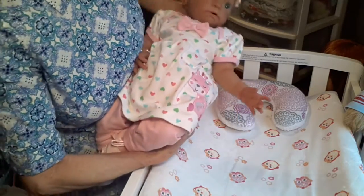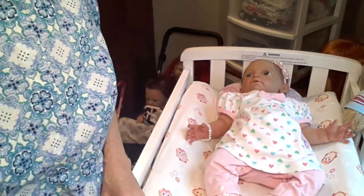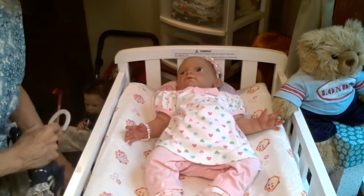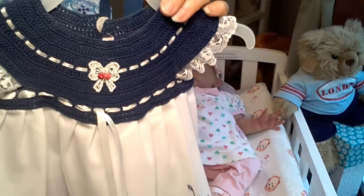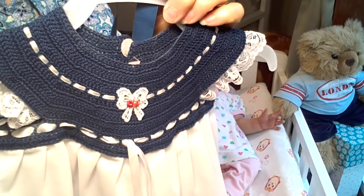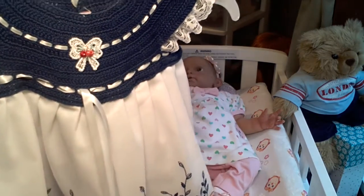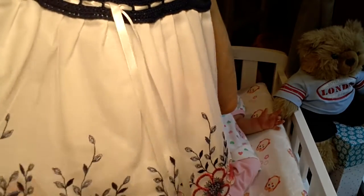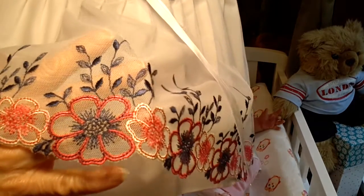So I'm going to put her down here for just a moment so that I can show you the dress that I'm going to be putting her into. Okay, here it is, and the top of this dress is crocheted, and it's a deep, deep royal blue. When you see it in the light, it's not really a navy, it's more like a deep, deep royal blue, and it has a really pretty skirt, an embroidered netting. And it has really beautiful hot pink flowers.